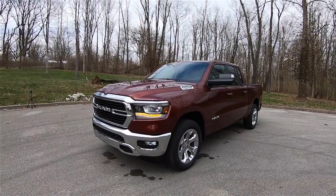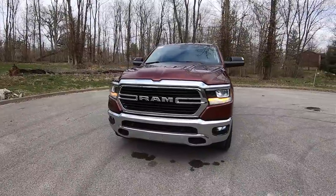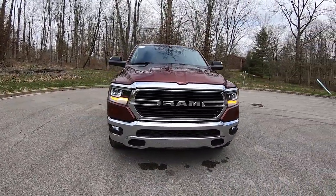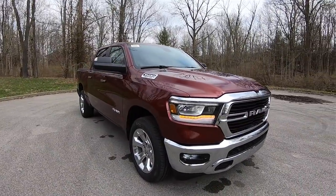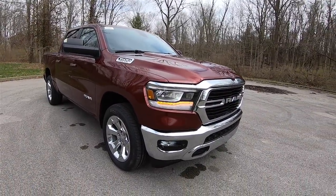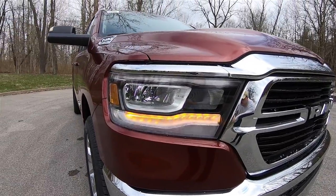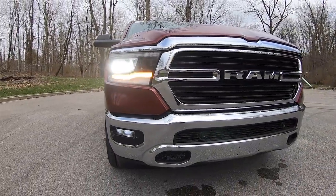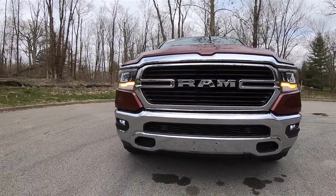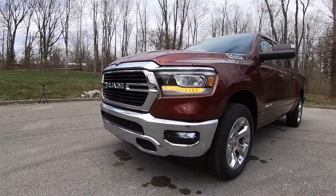And around the front is the most noticeable change with the all-new grille and lighting changes. Gone is the crosshair grille, replaced with the chrome-accented grille with the Ram lettering prominently mounted in the center. And this vehicle is equipped with the premium light group. It features high-intensity LED projector beam lamps with LED daytime running lights and LED turn indicators. Down below are high-intensity LED fog lamps. And behind the grille are active grille shutters.